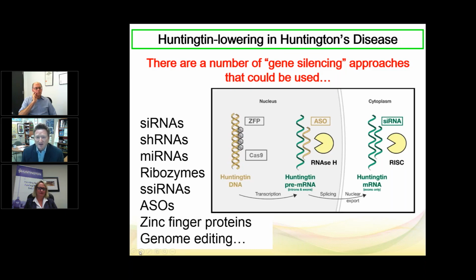When we think about Huntingtin lowering approaches, there's a large number of these in development. You can target the Huntingtin DNA itself, and there are things called zinc finger proteins, or you may have heard of genome editing, where we're actually changing the DNA itself. This is very exciting, but it's still many years from clinical development. You can attack the RNA itself, and there are a number of different ways to do that with what are called small interfering RNAs, microRNAs, short hairpin RNAs. And you can also attack it using something called an antisense oligonucleotide. Next. I'm going to be focusing on antisense oligonucleotide approaches because that's what's actually in the clinic today. That's the trial that I'm going to be talking about, and Mark's going to be talking about some upcoming trials using antisense oligonucleotides. Next slide.